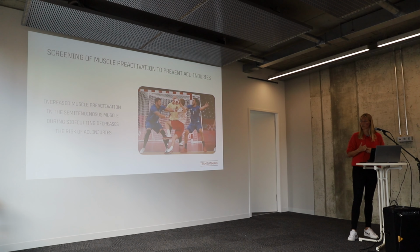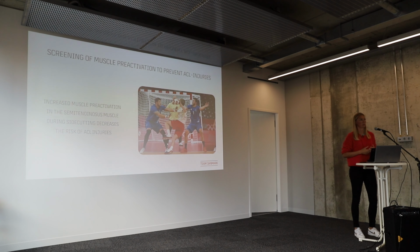So my idea was to replace the force plate with the Noraxon insoles, because if we could do that, we could take the test everywhere. But unfortunately, the insoles right now can only measure relative load or relative force and not absolute force. So that project is paused for the moment, but we really hope that someday we will be able to do it, because that would be a very valuable test for us.